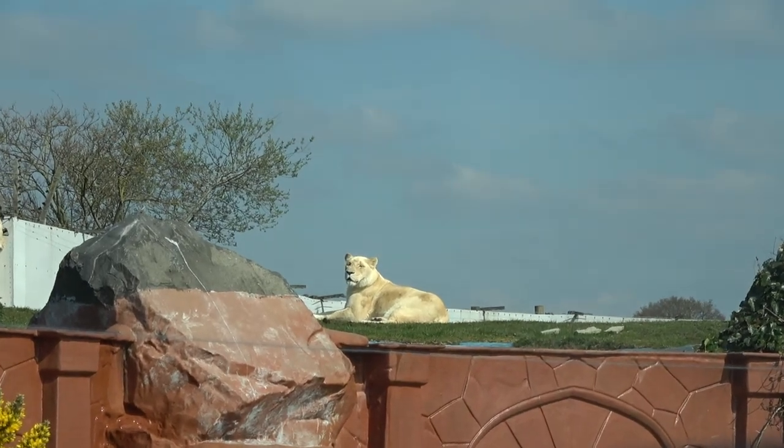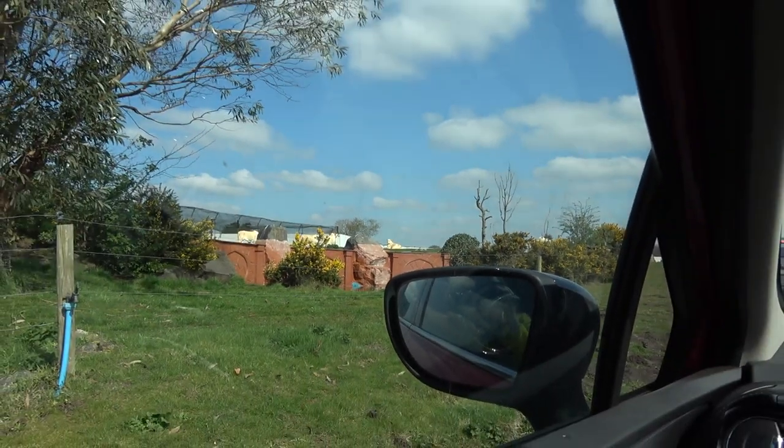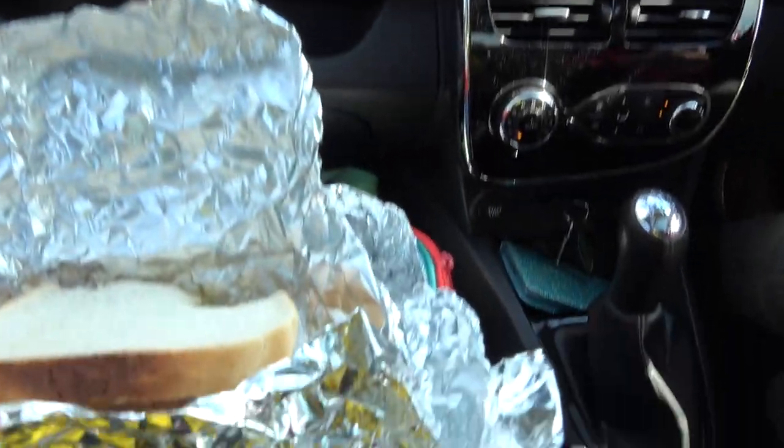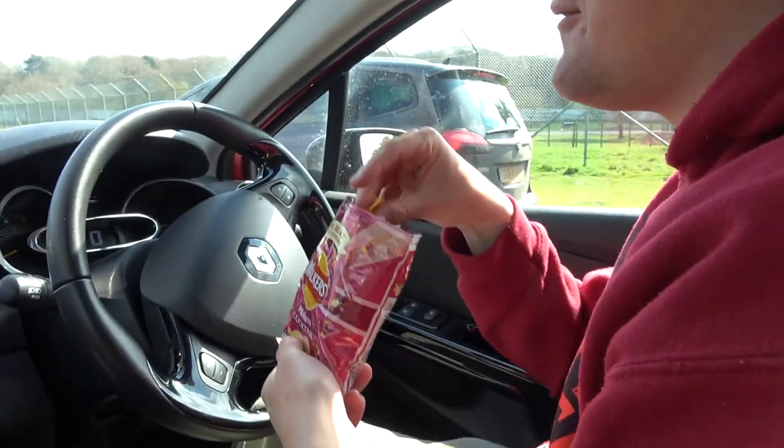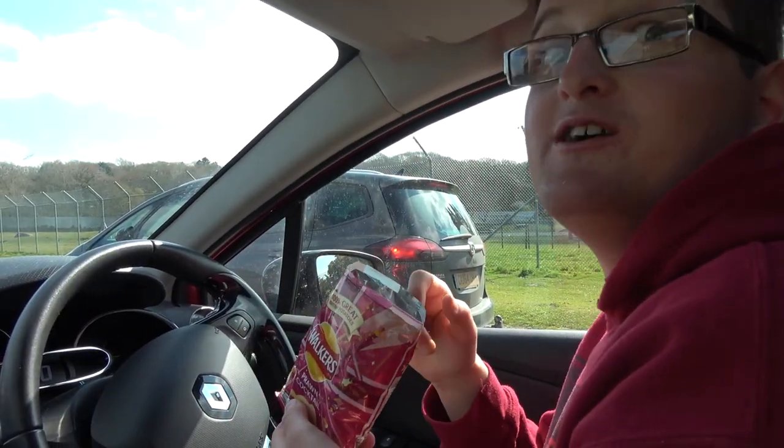And the animals have been fed, and so have I. Yeah. Got my sandwiches, I've got my prawn cocktail crisps now as well. So I've got a cheese and onion sandwich. Shawn's got his prawn cocktail crisps. Lovely. Very nice.